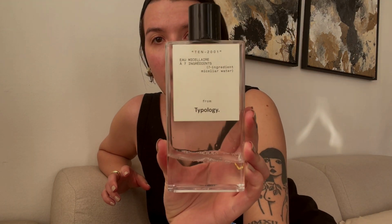I figured I would show you my evening skin routine. I have already washed my face with the Susanne Kaufmann milk face wash, and now I usually use this product. It's a micellar water, and I really, really like it. So if I have makeup on, I will use that.